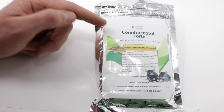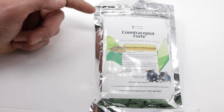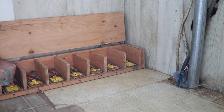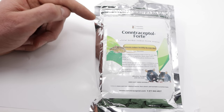Today for Mousetrap Monday, we're going to test out Conntreceptol-Forte, also known as rat birth control. That's such a crazy idea, but it just might work. Now, people have different ideas of how to deal with the rodent problem. Most people want to kill as many mice and rats as possible in traps. Other people want to be more humane and catch them in a live catch trap. But this may be the most humane way of all. Instead of killing the rodents, you sterilize them so they can't reproduce.